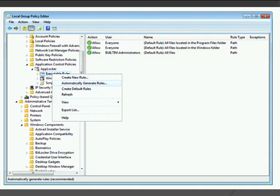So, to author AppLocker policy, there is a new AppLocker MMC snap-in UX in the Group Policy Object Editor snap-in UX, which offers an incredible improvement in the process of creating AppLocker rules. This is a wizard that allows you to create a single rule, and another wizard automatically generates rules for you based on the rule preferences and folder that you select. I'm getting you the screenshot. So you can create a new rule, you can automatically generate rules, you can create default rules. So this is basically how it works.